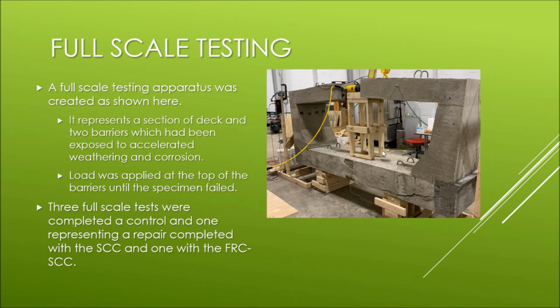We were able to create 3 of these full-scale models like this. One represented a control specimen, just as if it were a new bridge, essentially, no deterioration, no repair. And then one repair specimen with the fiber reinforced self-consolidating concrete, and one repair specimen with the self-consolidating concrete.